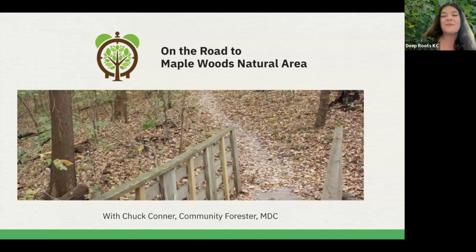We have a wonderful episode today, as I mentioned, at Maplewoods Natural Area. We visited this space over in Gladstone, Missouri earlier this year to check out the spring ephemerals with Chuck Connor. He's a community forester with Missouri Department of Conservation. And today we have returned to see how the landscape has progressed since spring. It's going to be a great show that covers a lot of forest ecology and discusses where this old growth forest is at in its life cycle.